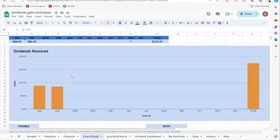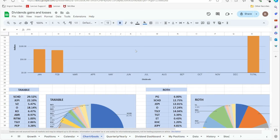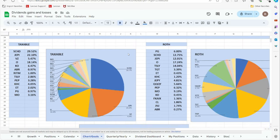So moving on. You see the 85.42 so far for February brings the total for the year up to 174, which is nice because now I'm already halfway through what I received all of last year. Now, you know what? Thumbs up, whoever thinks that's a good thing to see. I do. I'd give it two thumbs up right now. So, moving on.